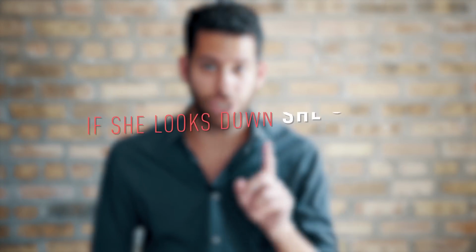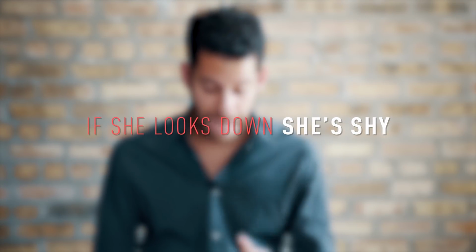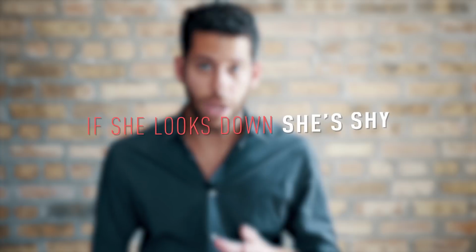This could mean she's either not interested, or if her eyes are looking down, this could mean that she's shy. So when a girl looks down, this means that she's a little bit shy. When she's not interested, usually left or right or somewhere out there. If she's a little bit nervous, a little bit shy, she's going to be looking down. If she's interested, she'll be looking at you in the eyes.